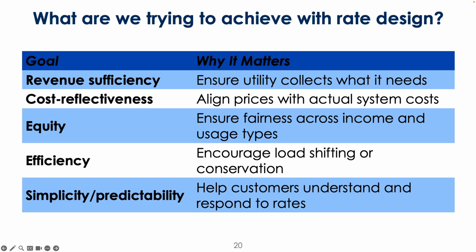So revenue sufficiency. You want to make sure that you have stable revenue to make sure you make all that money from the revenue requirement back. And you could literally just charge all your customers a flat fee to do that, right? Cost reflectiveness, you want to align prices with the actual system costs. Equity, you want to ensure fairness across income and usage types. Efficiency, you want price signals to encourage certain types of behavior.